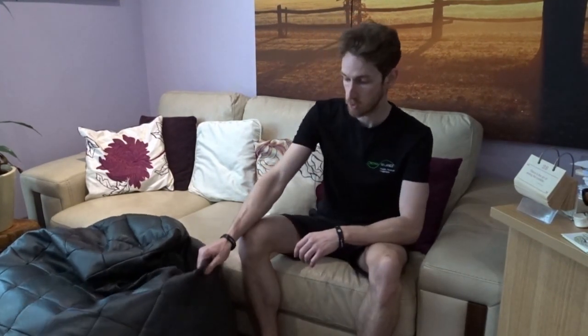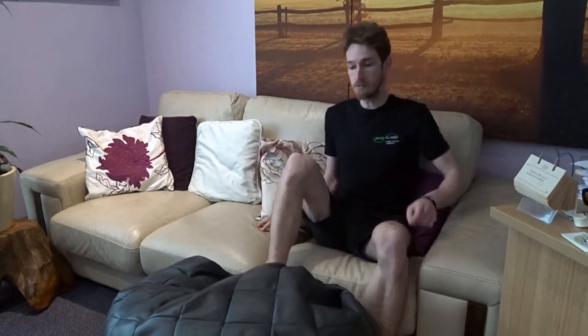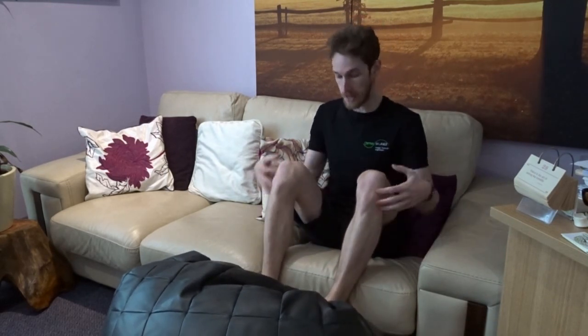Another movement or position that you can use to help break this cycle of sitting in a prolonged position is basically by using a stool or a beanbag. So just by bringing your feet up onto the stool or a beanbag, it just raises the position of the hips and the legs, which takes the pressure off these psoas muscles.